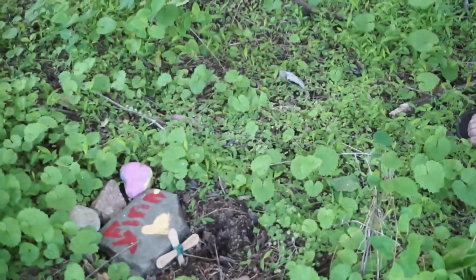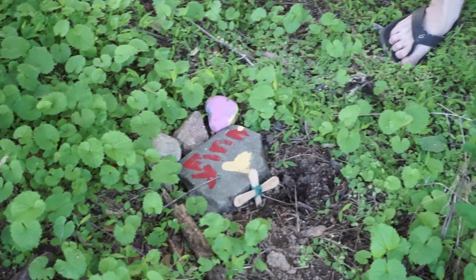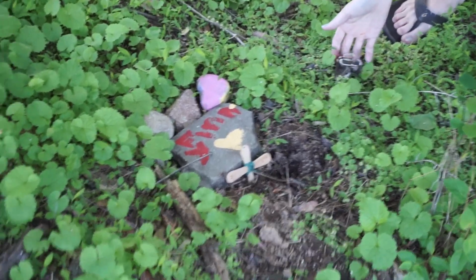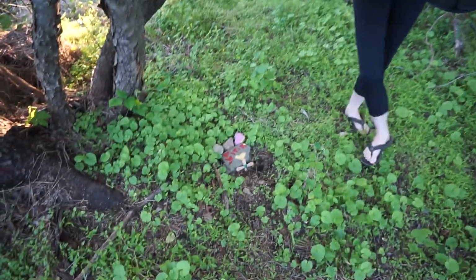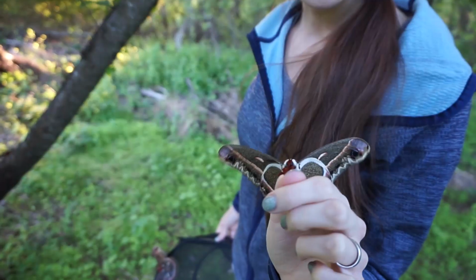Oh, someone buried Finn here. Poor Finn. I wonder what creature Finn was. Probably a hamster or something. Or a fish. Whatever he was, he got a nice little burial, and a popsicle cross.